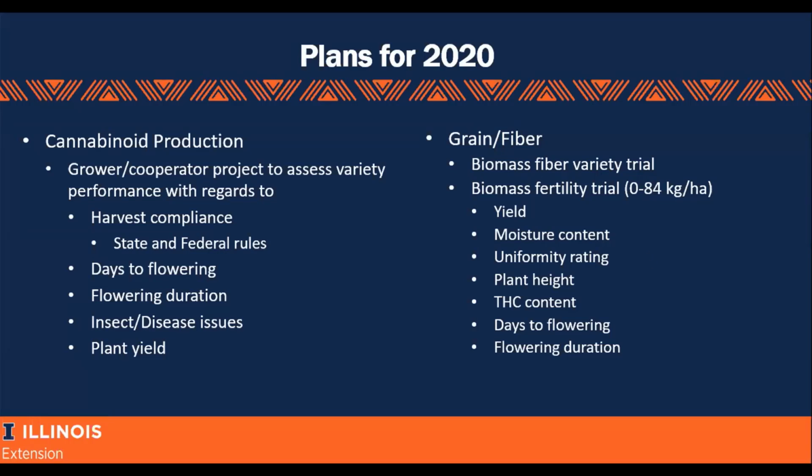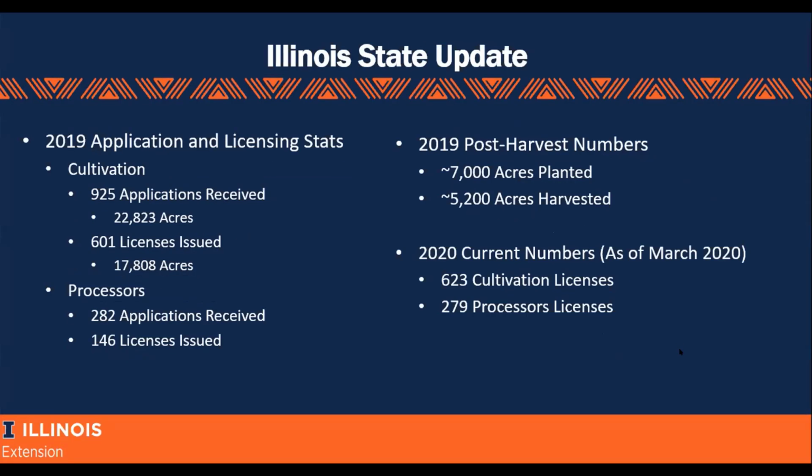With regards to grain and fiber, we're going to have some large-scale grain and fiber trials across the state, and I would be glad to talk to you more about that. But we're going to be running basic agronomy trials similar to what's being done in other areas, following a very similar dual-purpose protocol. I'd be glad to talk more about that if you are interested. If you are a CBD grower in the state of Illinois, you're doing significant acreage or significant selection of various varieties, I would love to talk to you about how we can work together to get some of that data for cannabinoid production.